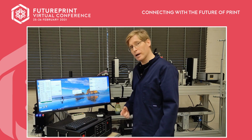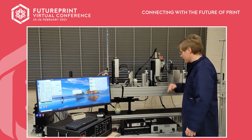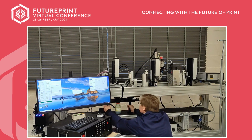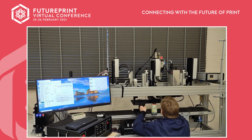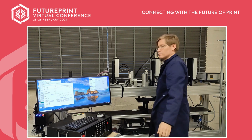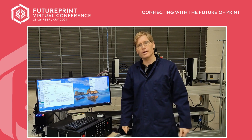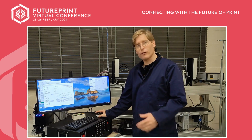Whilst that's doing, we're going to move the drop watcher head itself. Here we could convey it along, but that means lifting the head up, so we're just going to move it manually. Of course, if you want it to be completely orthogonal to the camera, then it takes a little bit longer to set up.